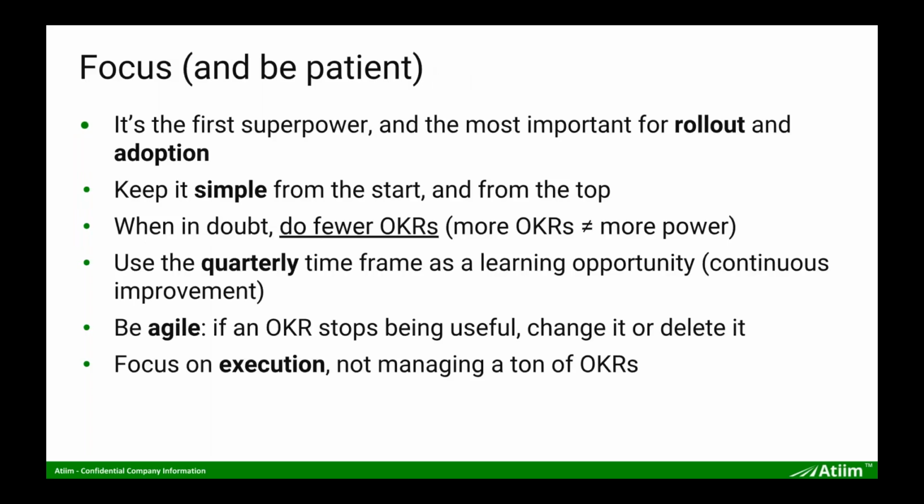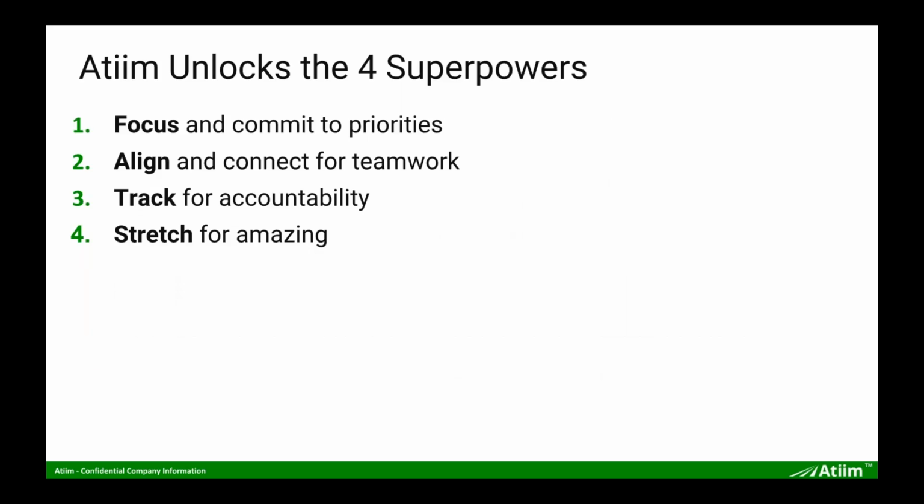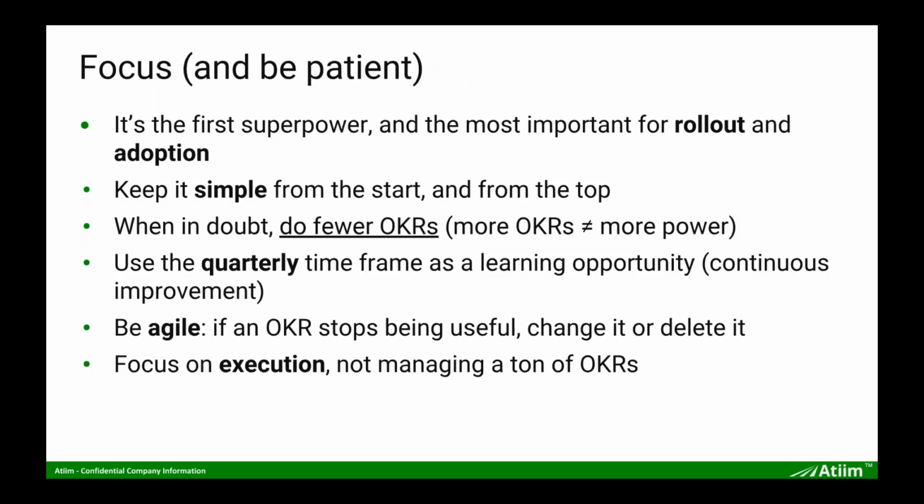So my first tip, and I would say this one affects maybe 95% of companies that are struggling with OKRs, 95% of them, this is going to be one of their issues. It might not be the only issue, but this is probably going to be a major one. And that's that they lack focus. Again, this is the very first superpower that John Doerr explains in his book, and it's also the most common problem that I see.